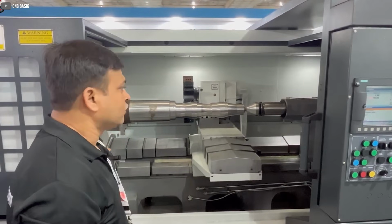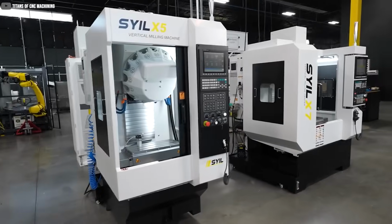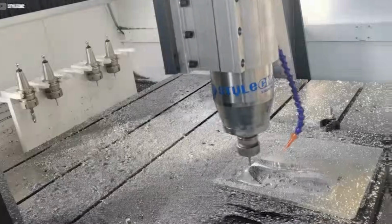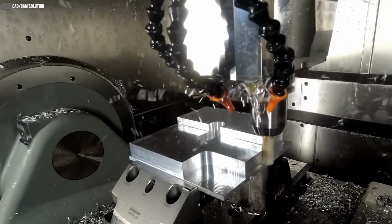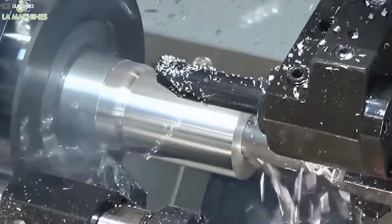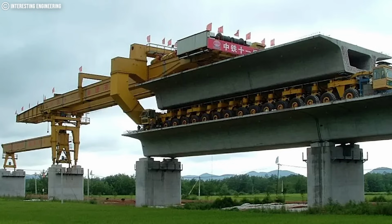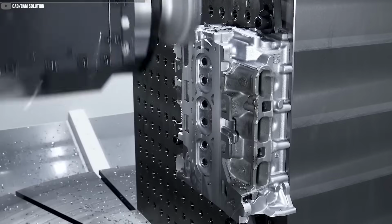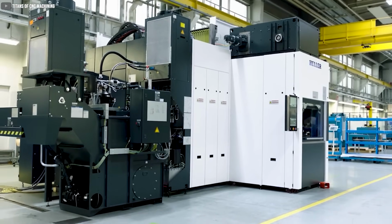How do these machines work? The magic lies in their software. CNC machines follow coded instructions that dictate every single movement, down to fractions of a millimeter. Think of it as an orchestra, with every component working in harmony to produce the perfect symphony of engineering. Whether it is carving a steel girder for a skyscraper or crafting parts for the SLJ 932 Iron Monster we talked about earlier, CNC machines deliver flawless results every single time.